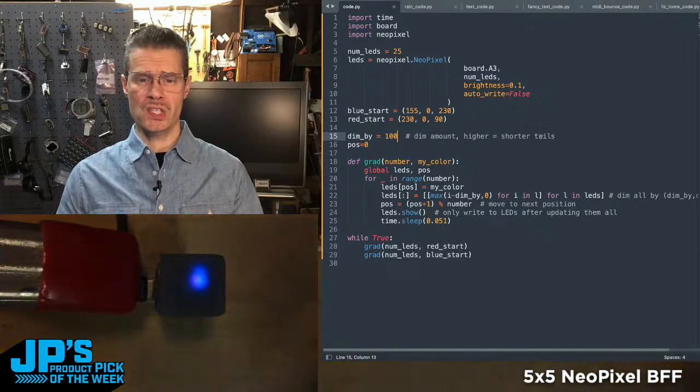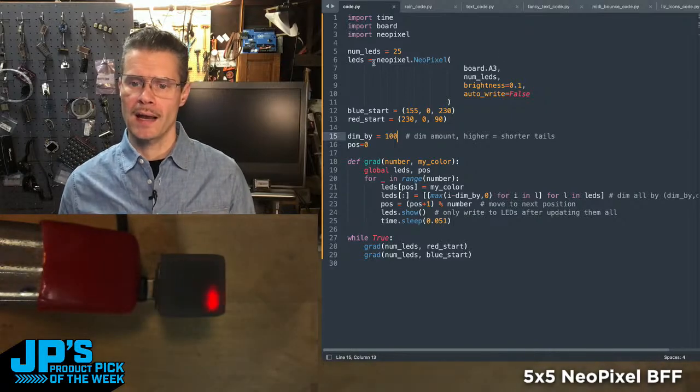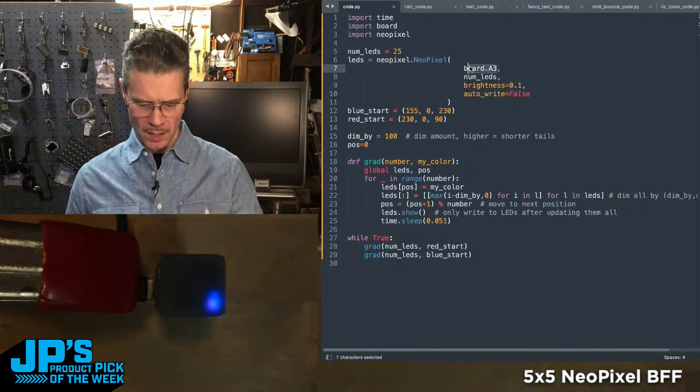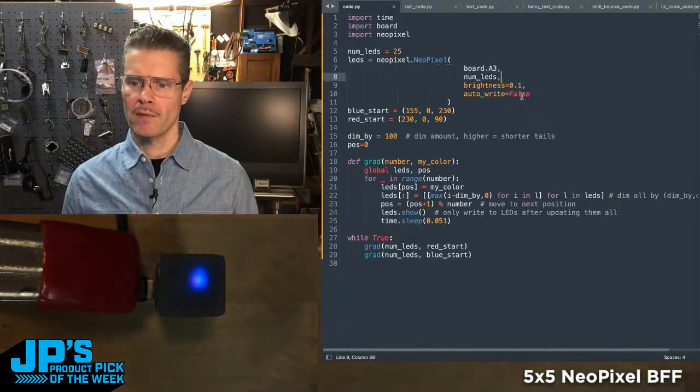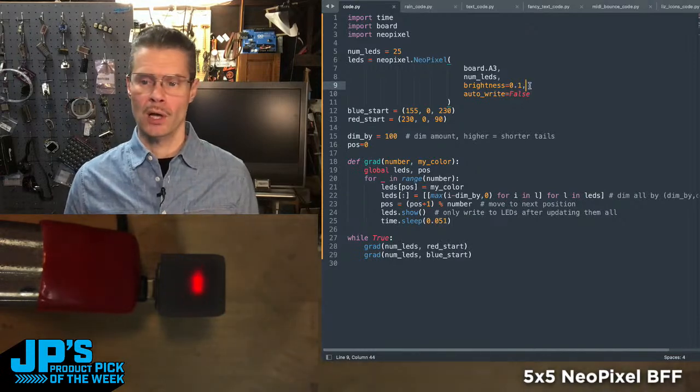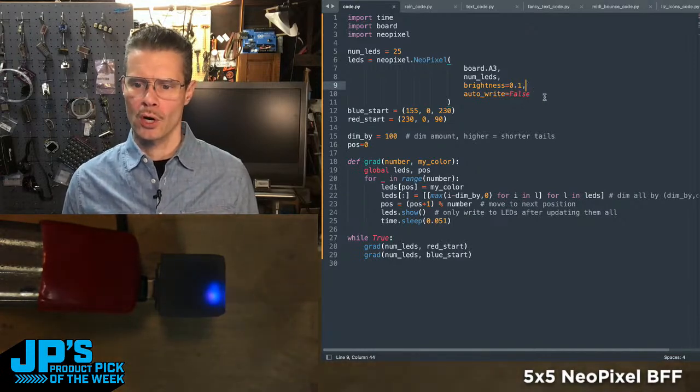The way it works is the same as any NeoPixel thing. So I've got LEDs equals NeoPixel.NeoPixel. I tell it what pin, so in this case it's on board A3, number of LEDs, brightness, which I've set pretty low here, 0.1, and then turn off auto write.